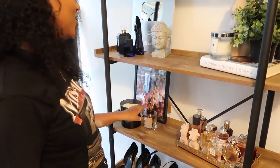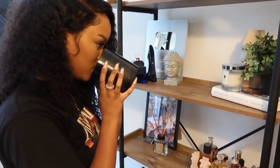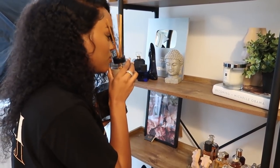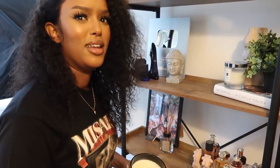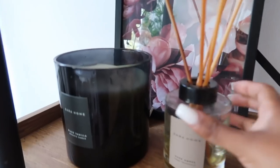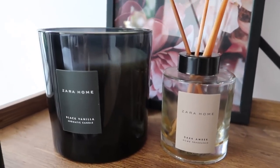Yeah, like I was saying, the diffuser, the smell goes a longer way than the candle. The candle, I don't really be smelling it. Well, maybe I do smell the candle. Okay, I lied. I do be smelling it in this room. Okay, never mind. They both smell really good. I just think the diffuser still goes a long way. These are the ones I have. I have black vanilla in the candle and dark amber, and they smell amazing.